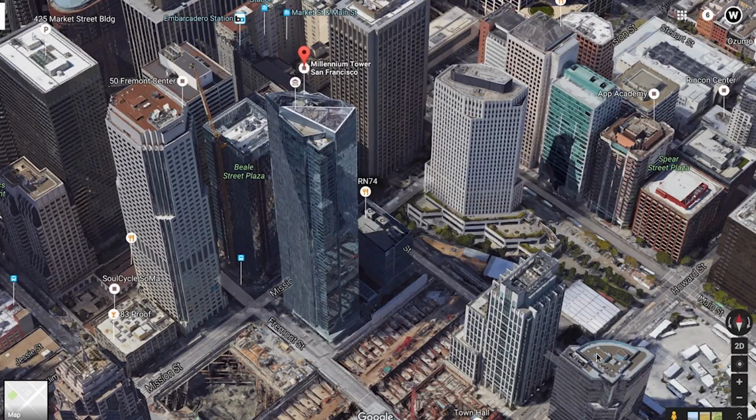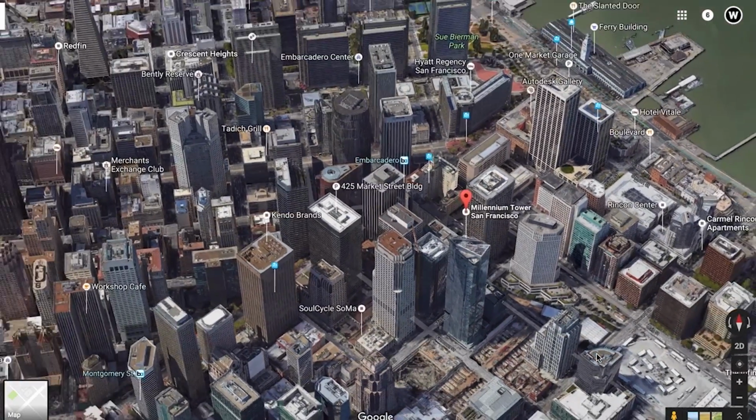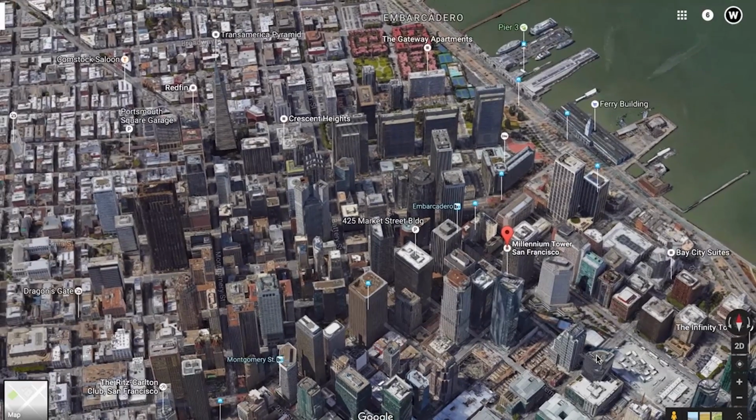At 645 feet, it's the tallest residential building in San Francisco, the tallest concrete building in San Francisco, and the city's fourth tallest building. It cost $350 million to build, and it houses some of the city's most expensive real estate. Homes on the top floor go for $12 million, or at least they did anyway.